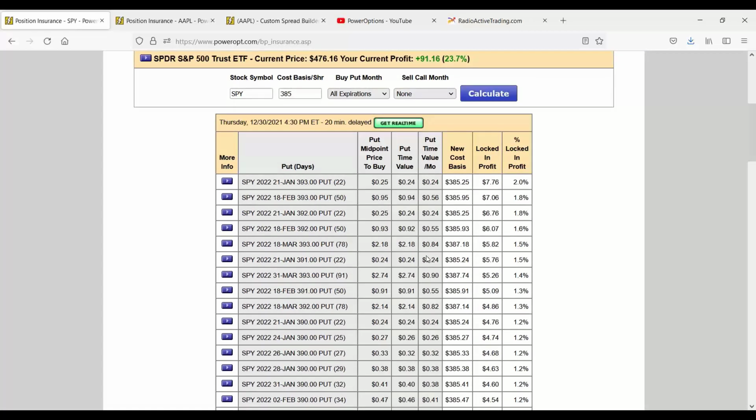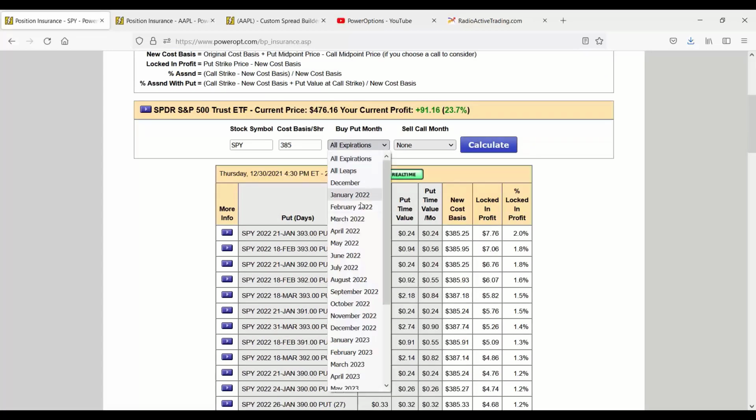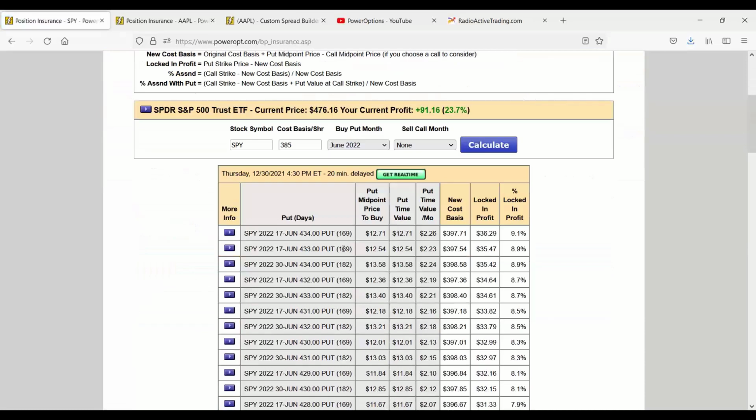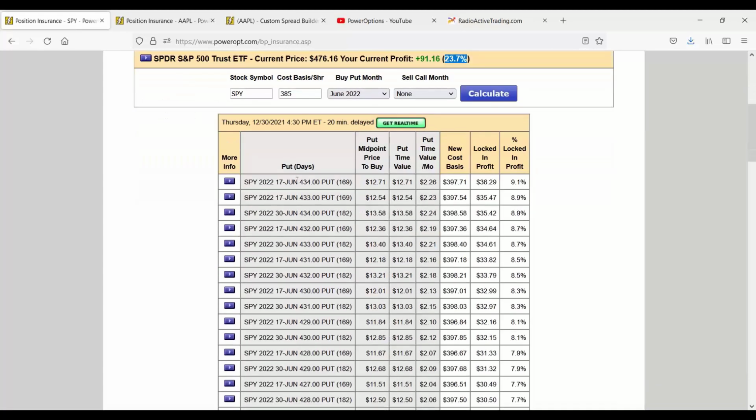These, that isn't a good one, is it? No, they're kind of expensive. 385, yeah. So in any case, I was looking for the one that was at least 169 days out, and I think that was June. Or was it July? Yeah, it was June. Okay. And it's not as good. So we have a 23% unrealized profit. And again, these puts following sort of the same thing we saw here with the hat trick for locking in gains. We're seeing some of these more out of the money puts giving us a good range here, but only locking in 9% of profit.